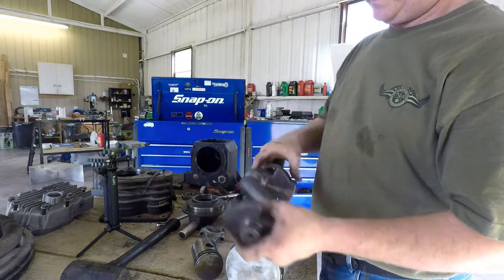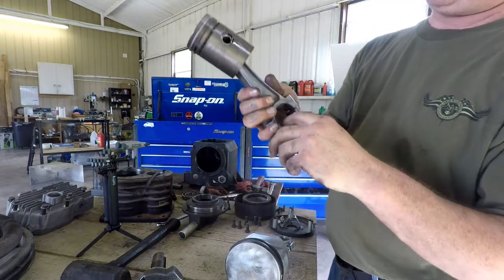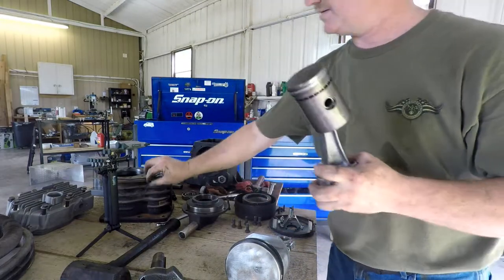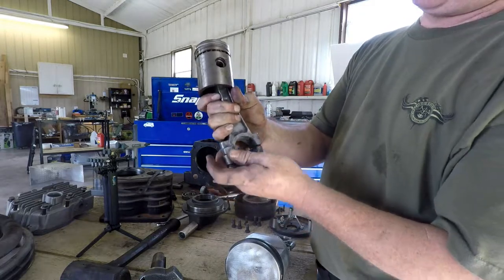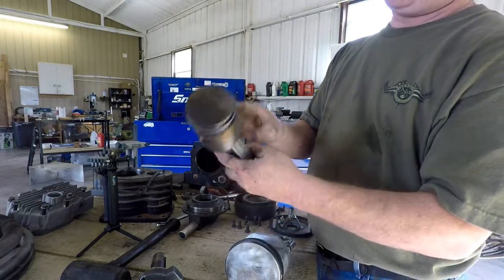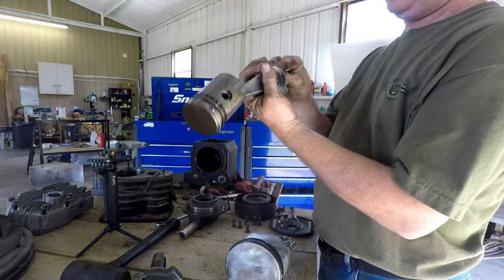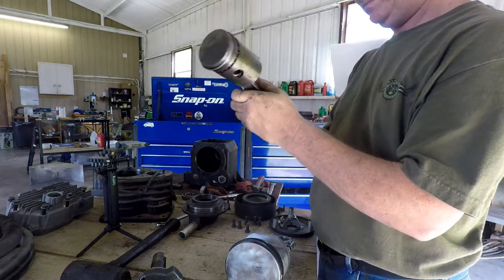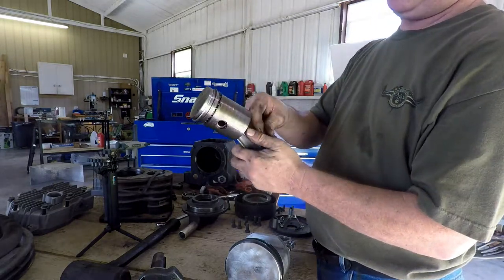But we'll measure it. So I may only need this rod right here. And I could probably reuse this gasket. It looks brand new. Woo! That keeps falling on me. We'll probably just put a new rod on this. I think that's all we're really going to need.